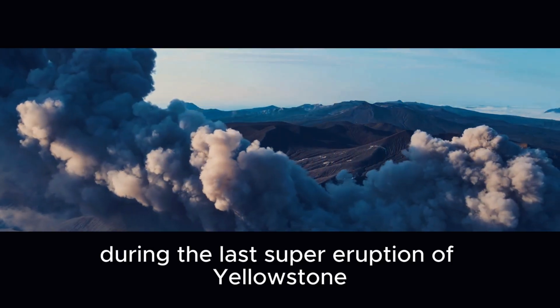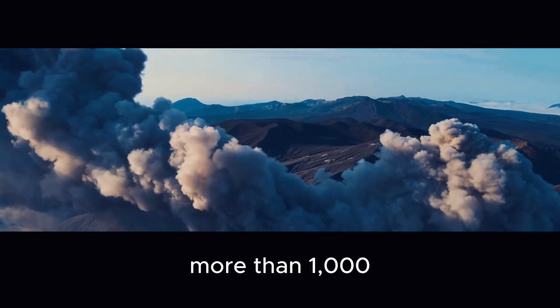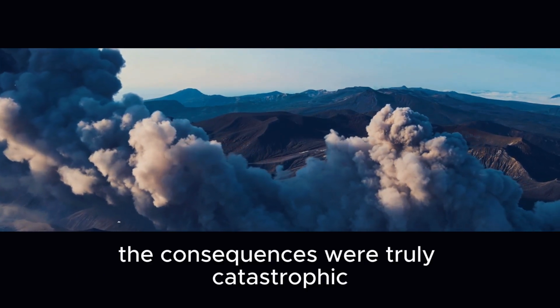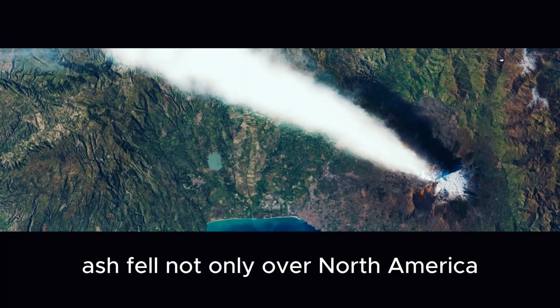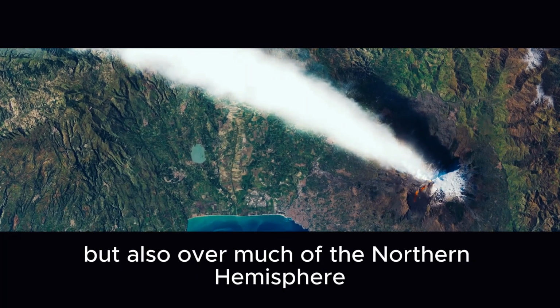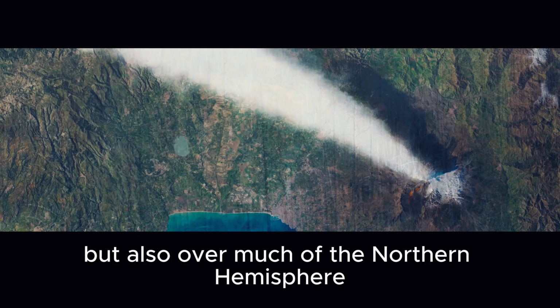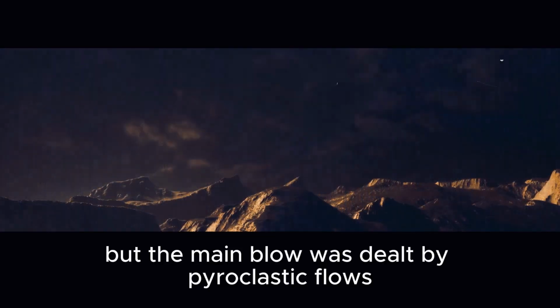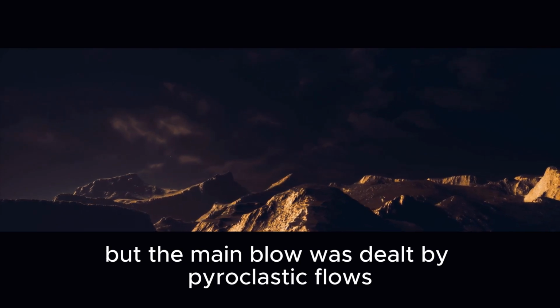During the last super eruption of Yellowstone, more than 1,000 cubic kilometers of material was ejected. The consequences were truly catastrophic. Ash fell not only over North America, but also over much of the northern hemisphere. Trees died within a radius of 800 kilometers, but the main blow was dealt by pyroclastic flows.